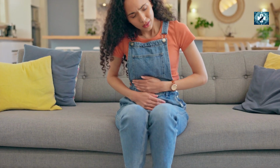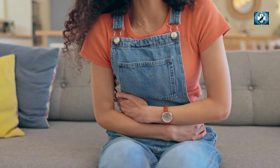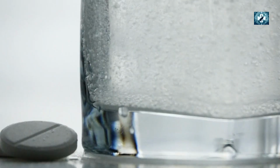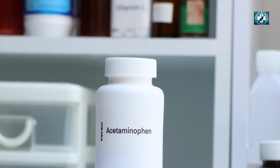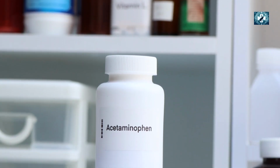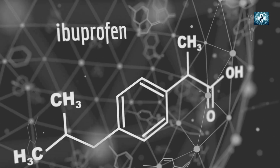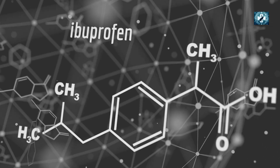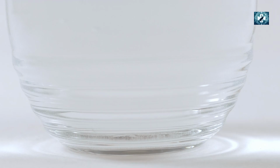These statistics highlight the substantial risk posed by prolonged aspirin use, especially without proper medical guidance and preventive measures. Now let's move on to discuss how you can protect yourself from these risks while still benefiting from the positive effects of aspirin. Alternatives to aspirin. Acetaminophen. For pain relief, consider acetaminophen, which does not have the same gastrointestinal risks as aspirin. Other NSAIDs, some non-steroidal anti-inflammatory drugs like ibuprofen, might be used as alternatives, but they also carry some risk of stomach issues.